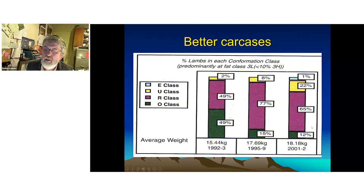The important thing is, and this is an old slide I've used, if I go back to 92, 93 when we started doing the sire referencing, we were still selling all our lambs prime at that stage. Half of them were O grade and the average weight was 15 and a half kilos. Within 5 years of sire referencing, we'd put over 2 kilos of carcass weight onto them and dropped the number of O grades down to 15%.